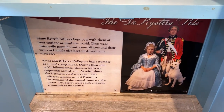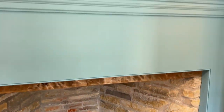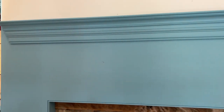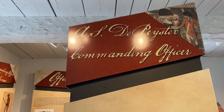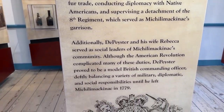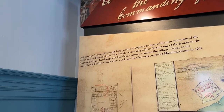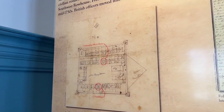I guess they had a dog. There's a big fireplace, a really big fireplace. Really fancy. And then this is more about that family. Okay, a home for the commanding officer. These are the blueprints.